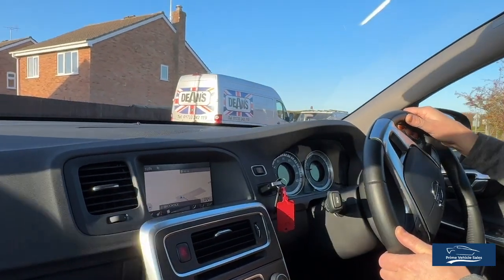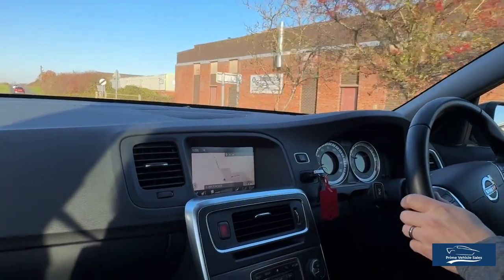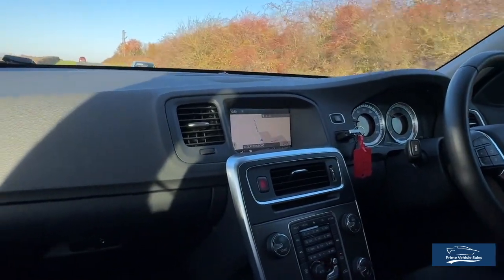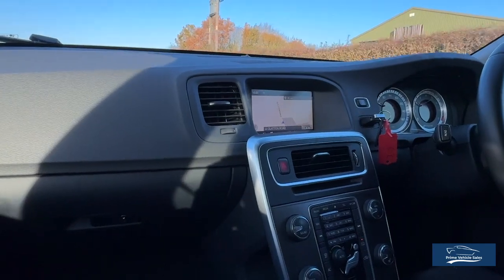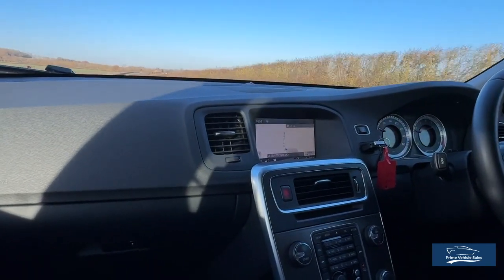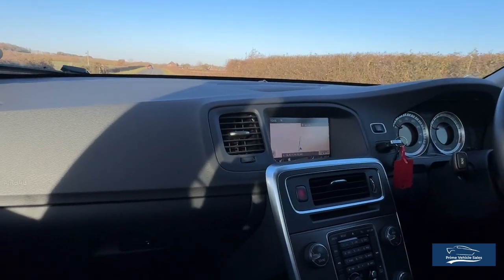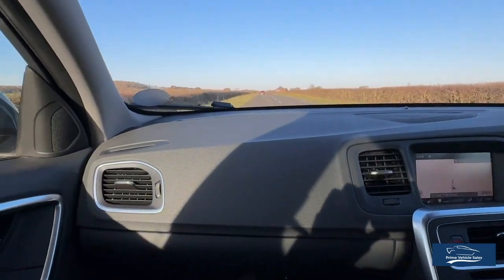To our road test of our 2012 12 plate Volvo V60 T4 Auto. We've got 26,500 miles on the clock. Yes, you heard me right, 26,500 miles is all the car's done. We're just giving it a little run up the road just to make sure it drives as you would expect. And it does drive as you would expect.